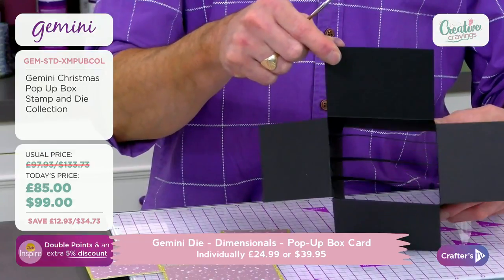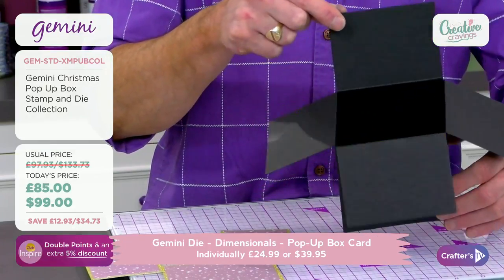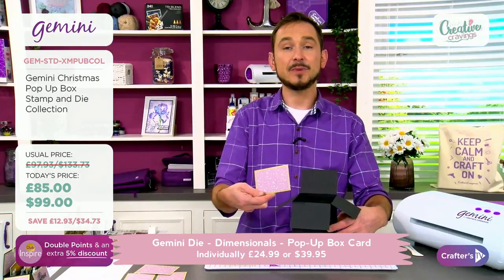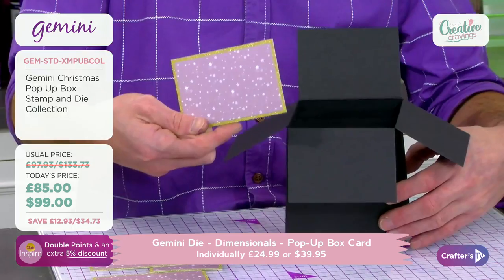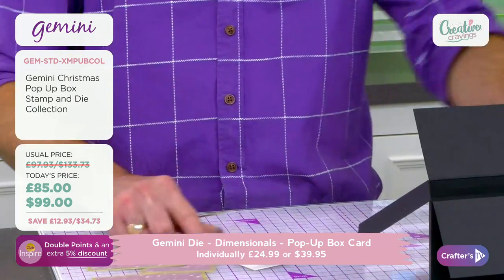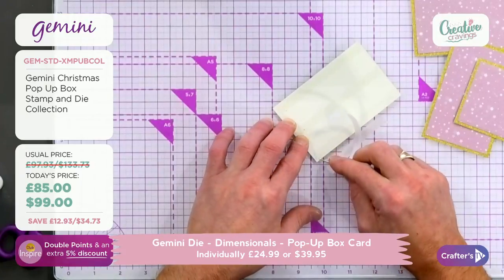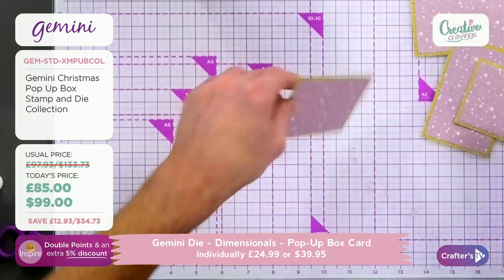So there we go. I've just popped those wee tabs in like we've done earlier on. That starts to give us the pop-up mechanism. So all that I'm going to do now is I'm just taking some of the pattern paper that comes within the 12x12 paper pad. I've just matted and layered that onto some glitter card. And all that I'm going to do for the moment, Joe, is just layer this on.